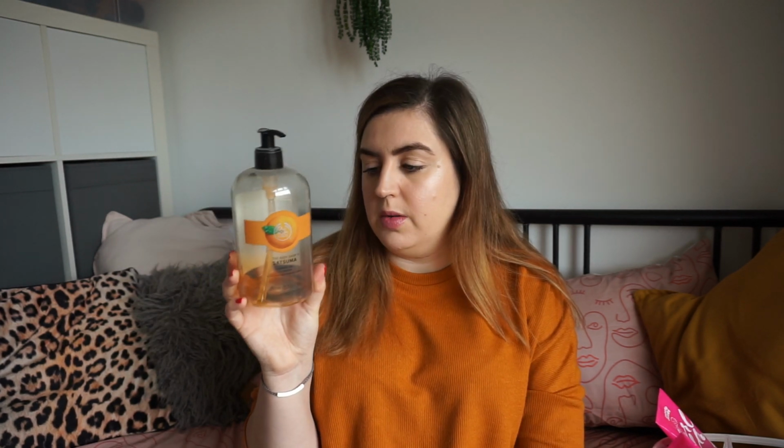I am actually saving this. Just need to clean this one out, but it's one of my favourites. It's the Body Shop Satsuma shower gel. Me and Chris both really like this, but a refill station has opened not that far from us, so I am going to clean up definitely this and maybe a couple of other things to go and get refilled. So I really like this. If it's on offer, I'll definitely buy it again.